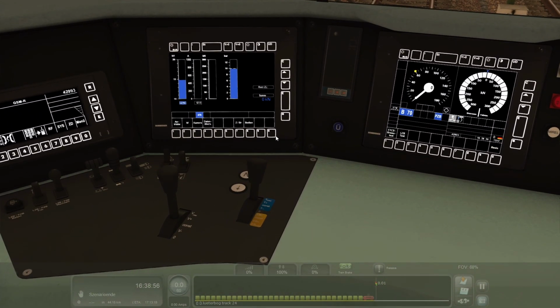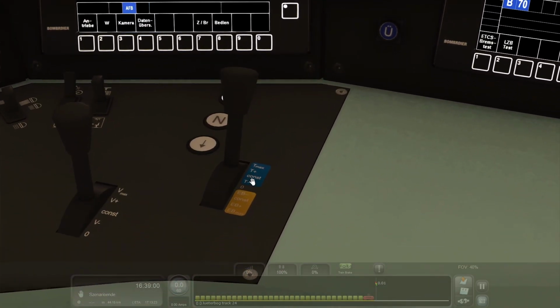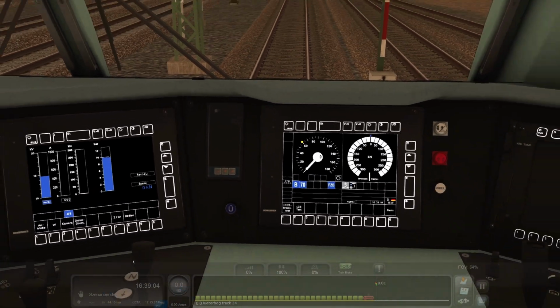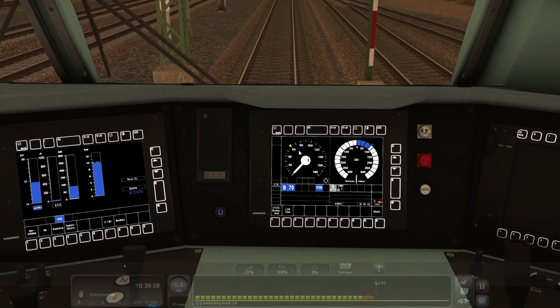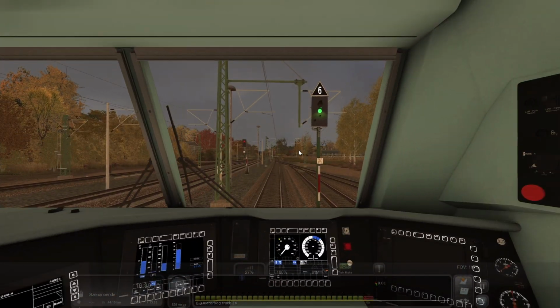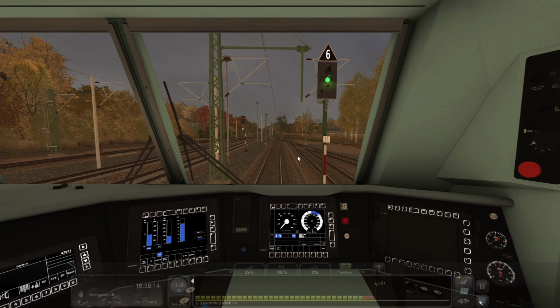So you unlock the lever with E, so to push it down. And then you've got 4 notches. You've got reduce traction, keep traction, increase traction, which is what we're going to whack it into now. We don't want to do too much of it though, or else we'll get some tasty wheel slip, which obviously isn't ideal.